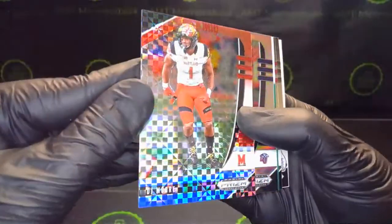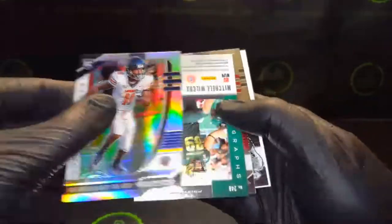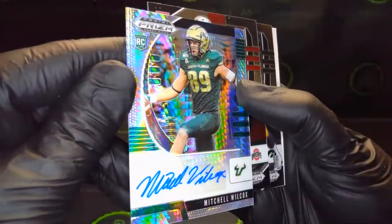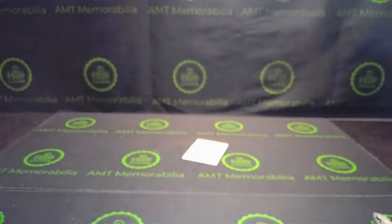This should be our last autograph coming up. DJ Moore first. 7 out of 99. Antonio Gandy-Golden, silver. And 32 out of 75, Mitchell Wilcox. Autograph. That's it, everybody.